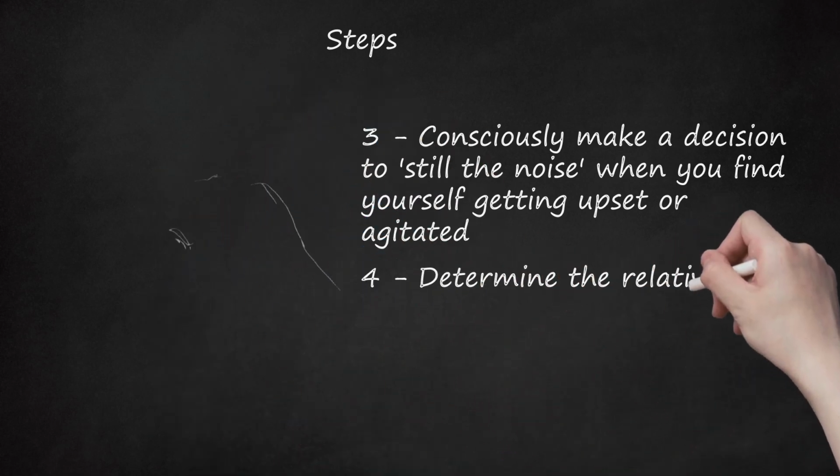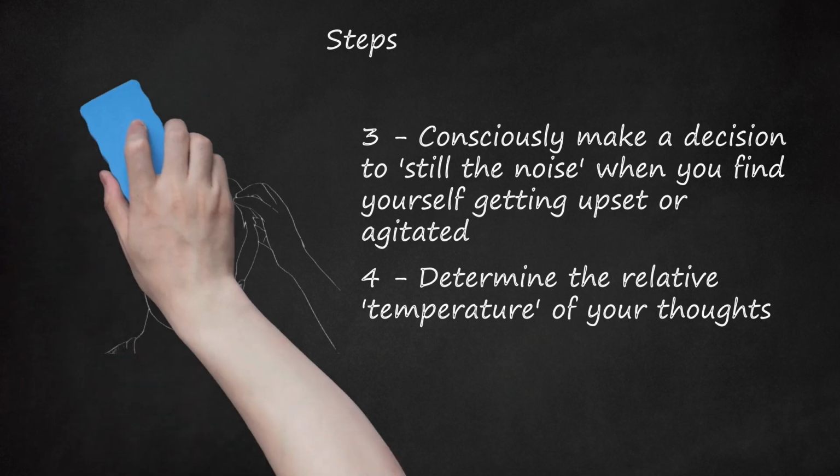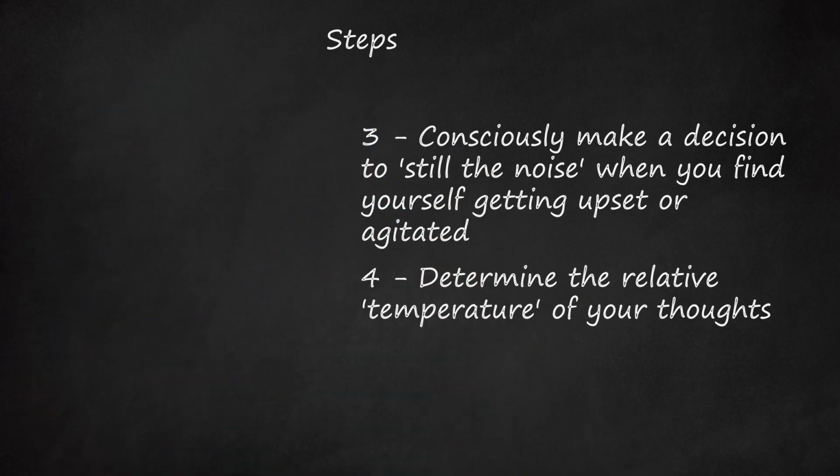4. Determine the relative temperature of your thoughts. Think of your thoughts as a thermometer. If the thoughts are uplifting and help you feel hope or happiness in some way, leave them in your mind and focus on them. If they are cooler and do not help you, ignore them and try not to focus on them. If this is not an option, simply isolate the thought as a "just is," and something that you cannot blame others or yourself for. Not everything needs or deserves a form of blame.